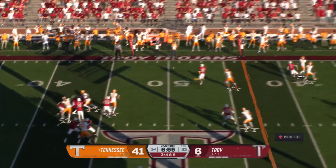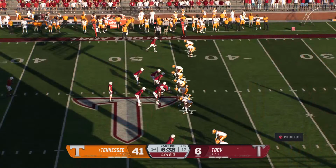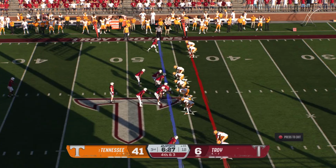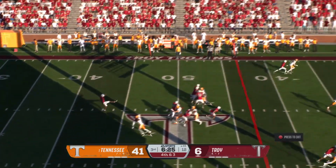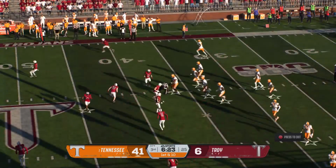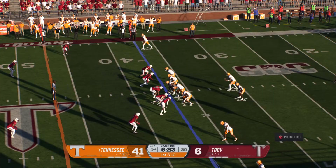From the gun, wants to pass. Finds the tight end. They'll make the stop about 3 yards short of the first down. And the Trojans will try to pin them back with the punt. He's going to try to flip the field with this one. And that one will bounce and roll out of bounds. Let's see exactly where they mark it.